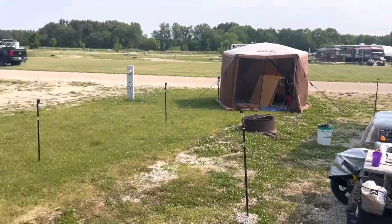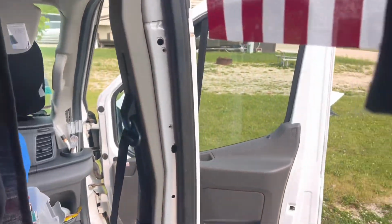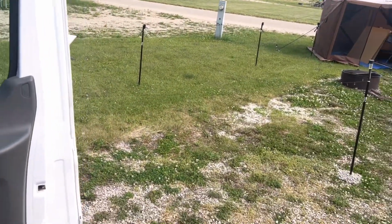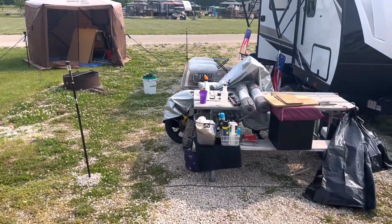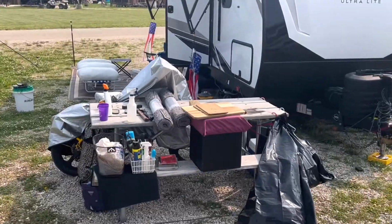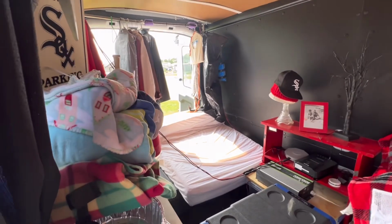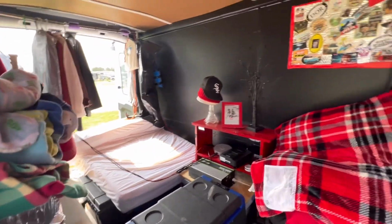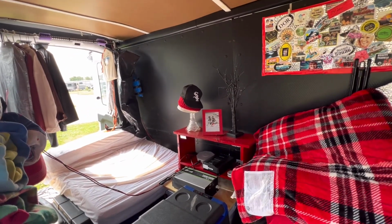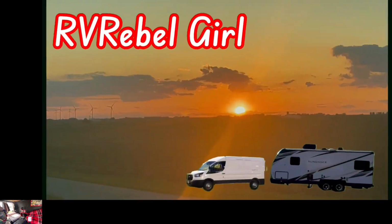I removed the carpeting in here and I've washed it and it's sitting drying. And I got two new pieces of carpet that I'm going to use inside here. That's in gray over there. And I'm going to redo this. Yep, that's what I'm doing today. Remodeling the den.